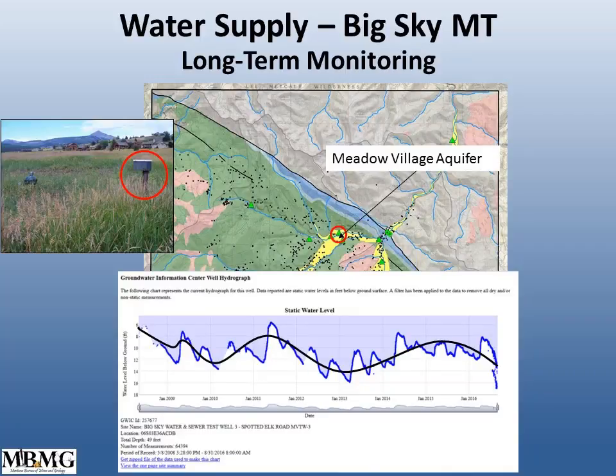So here is some of our data from the Meadow Village aquifer, where the black is a trend line, and as you can see, we're pretty stable long term. This is hourly water level data. So you can see that this aquifer responds to changes in climate and snowmelt.